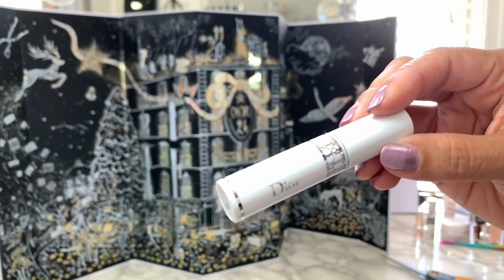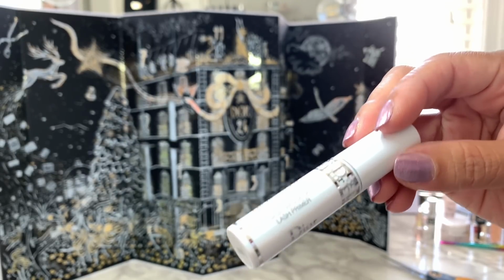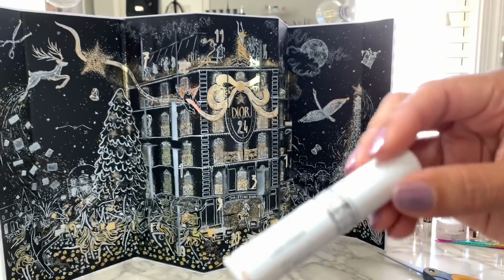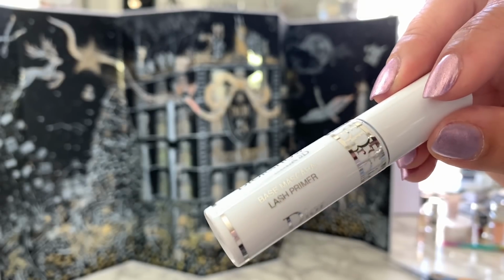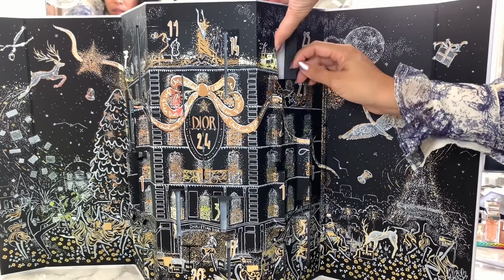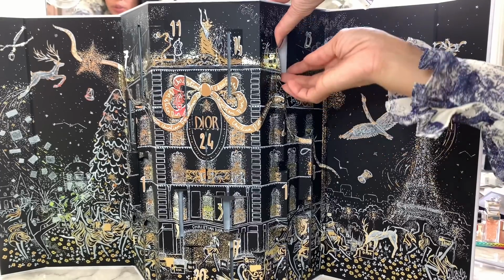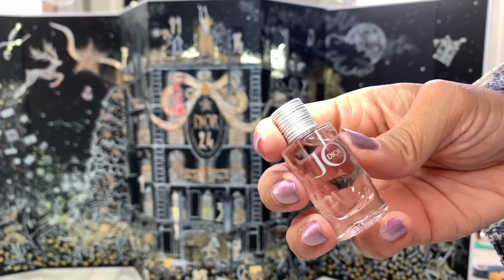I did a masterclass with one of the Dior artists, and he talked about how it's very enriching for your lashes too. It's not just a makeup product. It's almost like skincare, but for your lashes. Here's 18. And 18 is a fragrance mini of the Joy by Dior.